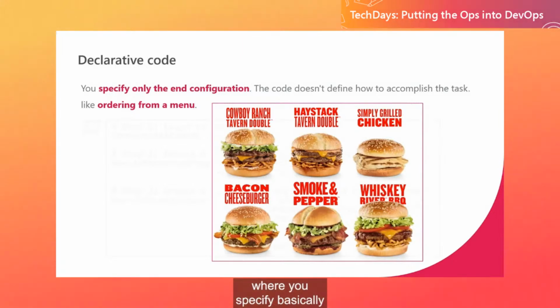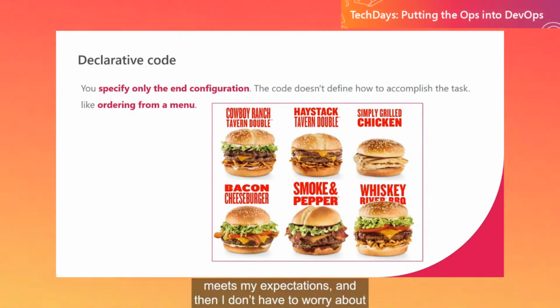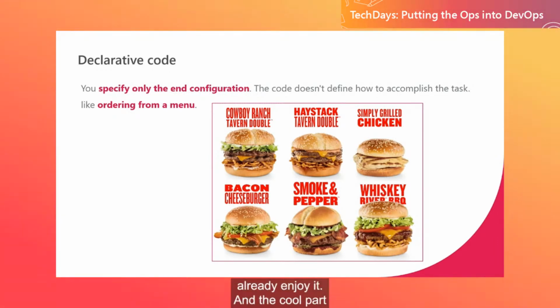This is where you specify basically only the end configuration that you strive for. It feels like ordering from a menu. I can just look at the different options that I have, select the hamburger that meets my expectations, and then I don't have to worry about how it is prepared in the kitchen. I can just sit there, wait for the end result, my end configuration of that burger to be delivered, and then I can already enjoy it.